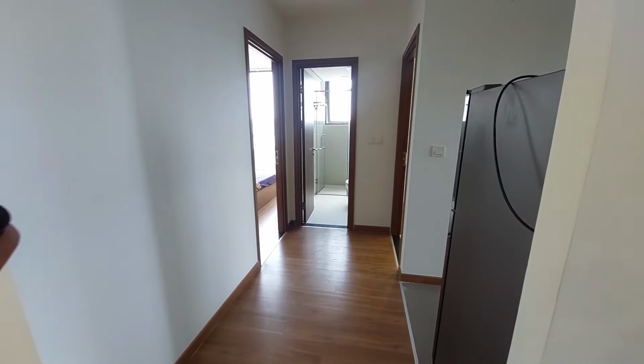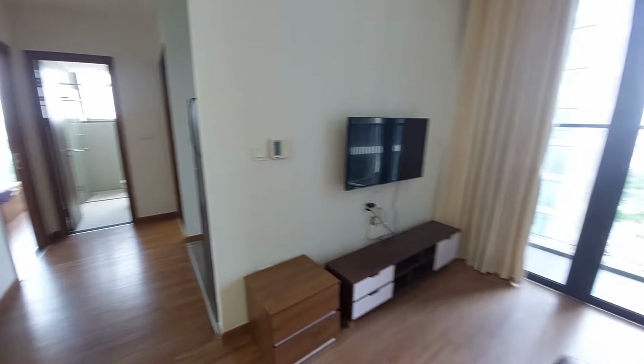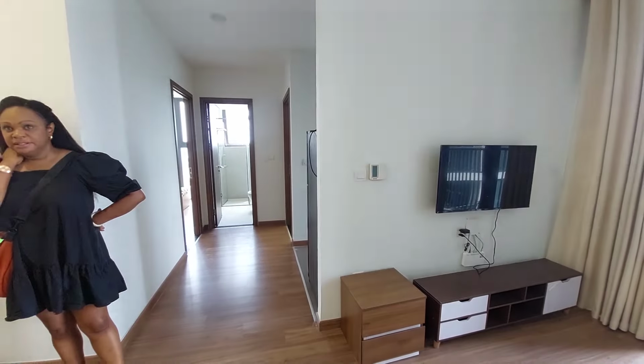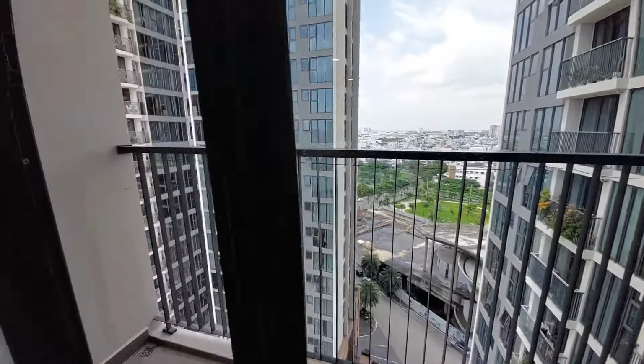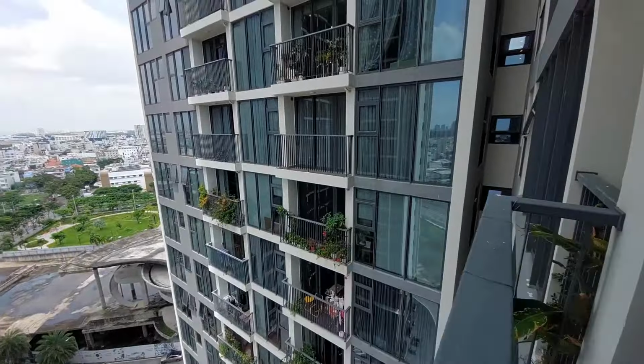The other one was a two bedroom, two bath, from what I remember. So this is a bit of a cost saving option, but you don't have that decor pizzazz at all. There's a balcony, and it's not bad for 16 million.